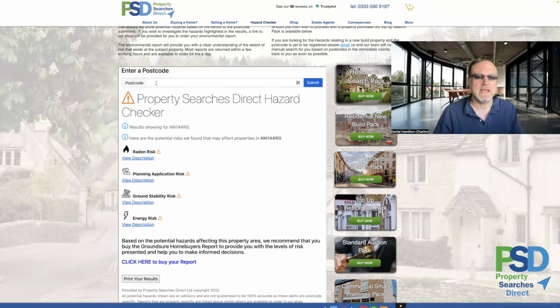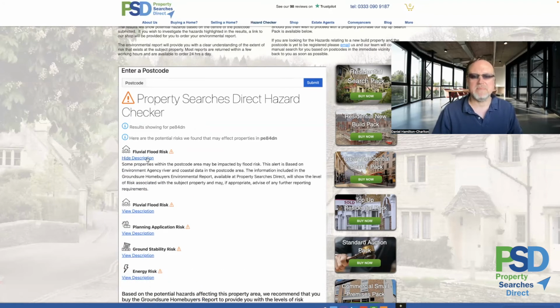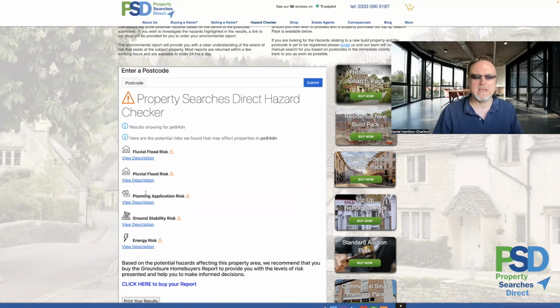Put another postcode in here. This should be no surprise. PE84DN. Again, I know this property very well indeed. It's called Riverside Close. And of course, you would expect fluvial and pluvial to come up. So fluvial, of course, is the impact of flood risk that is coming from rivers, and a pluvial is of course surface water flooding, so flooding that may occur as a result of heavy rainfall and the like. Planning application risk, ground stability, and energy risk.